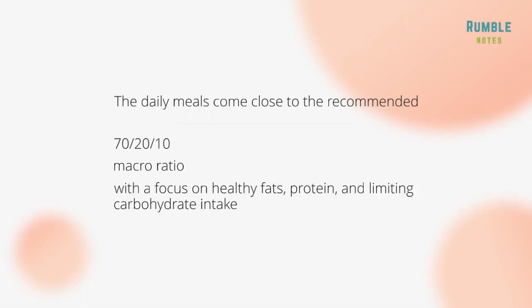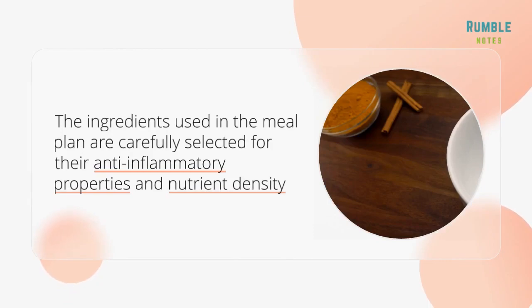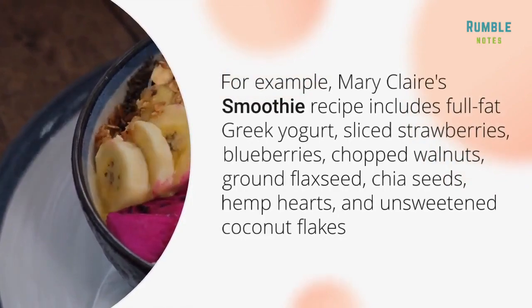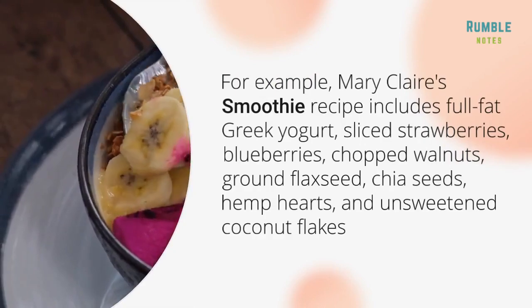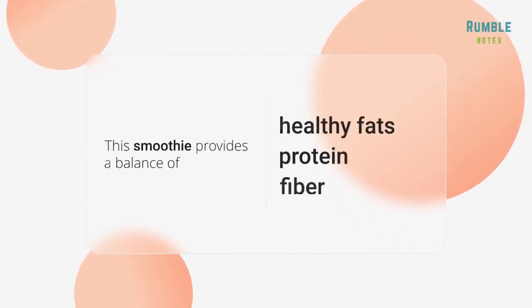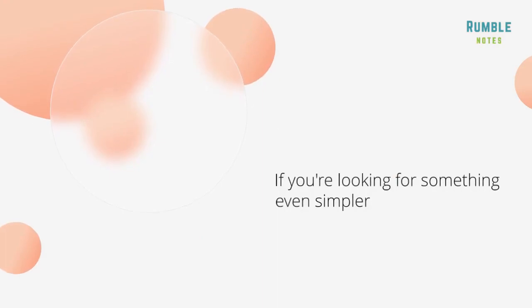and limiting carbohydrate intake. The ingredients used in the meal plan are carefully selected for their anti-inflammatory properties and nutrient density. For example, Mary Claire's smoothie recipe includes full-fat Greek yogurt, sliced strawberries, blueberries, chopped walnuts, ground flaxseed, chia seeds, hemp hearts, and unsweetened coconut flakes. This smoothie provides a balance of healthy fats, protein, and fiber, and is a delicious and convenient option for breakfast or a snack. If you're looking for something even simpler, Dr.